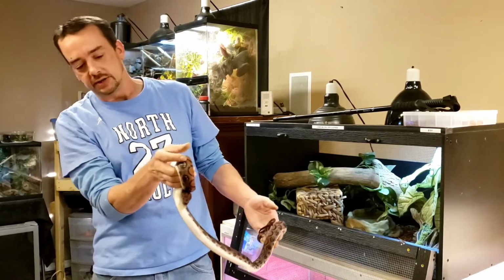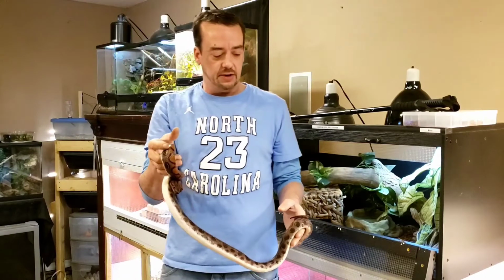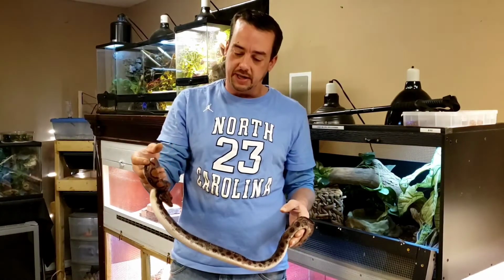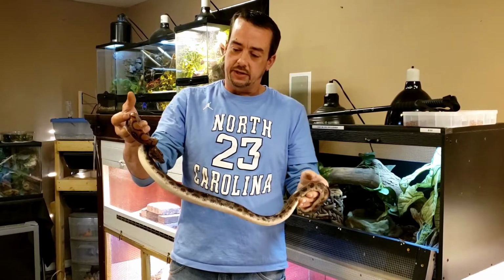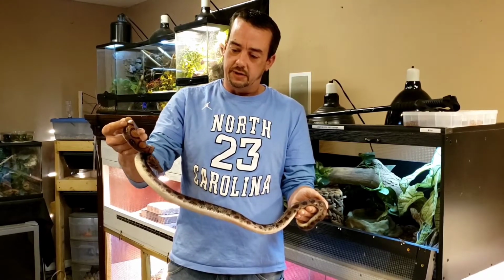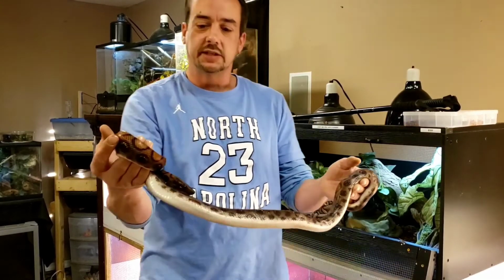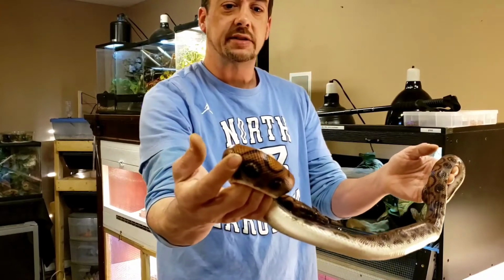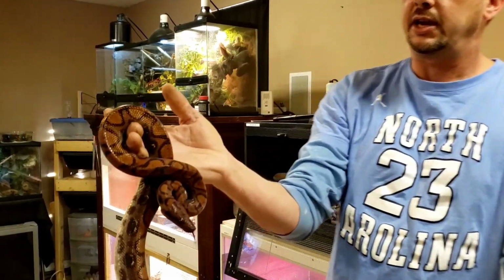Now, I've heard boas do this tail curling a lot. She's got her tail curled already, wrapped pretty tight around my hand, and she's really just being inquisitive and looking around. Like I said, she's really cold right now, but she looks amazing. She just came out of shed. I hope you guys can see how beautiful this animal is.